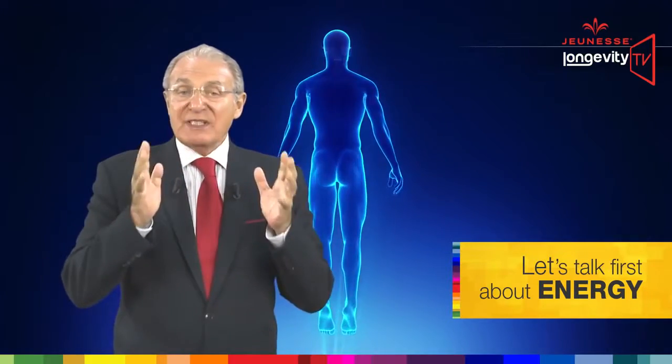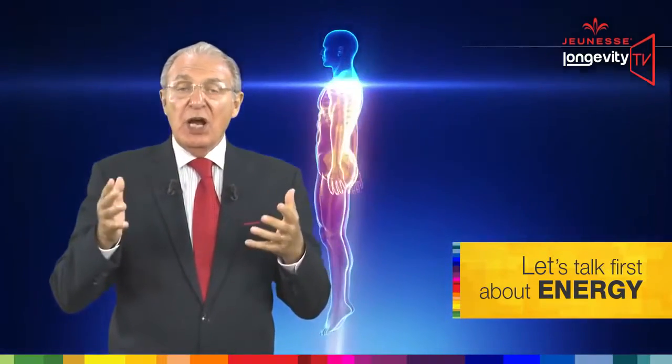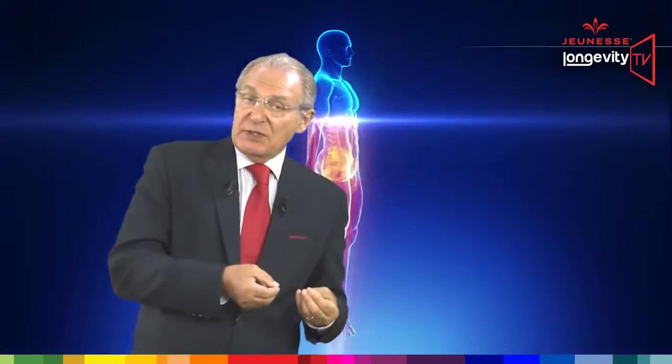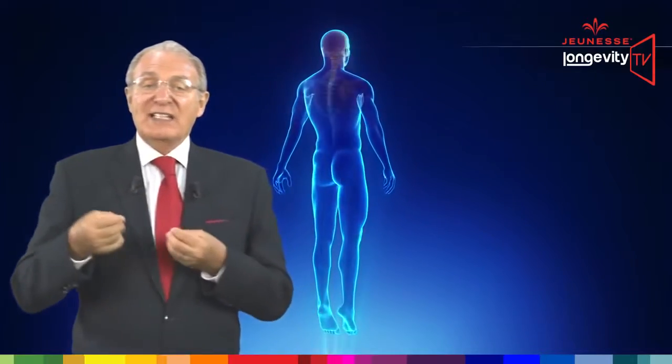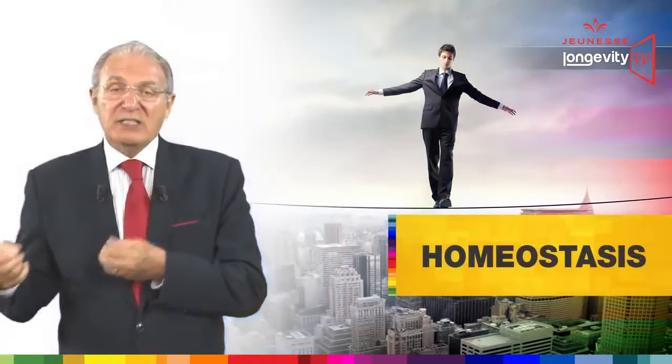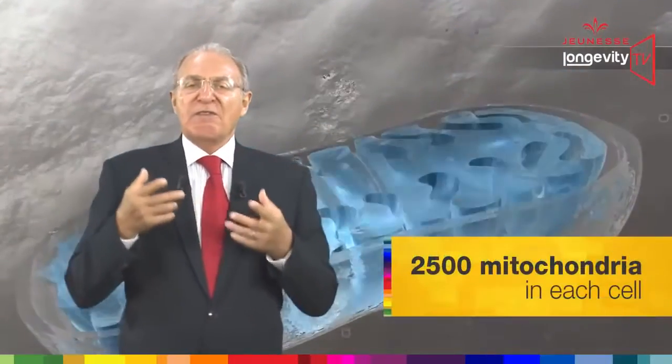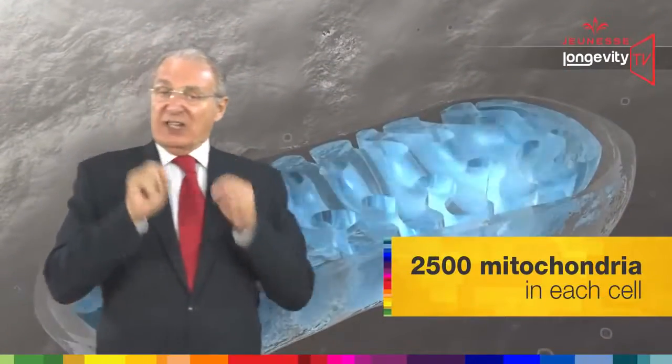When we have ample cellular energy, we are in optimal health. Our body can correct symptoms and restore its metabolic balance, its homeostasis. Health and aging are located in our cells, and the facilitator is energy. Energy is coming from our power plant within the cells called the mitochondria. We have more than 2,500 mitochondria in each cell.